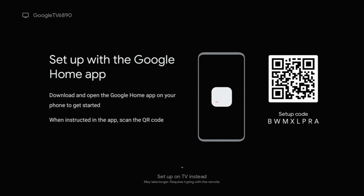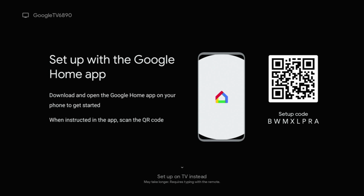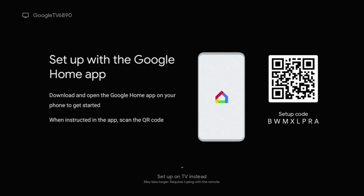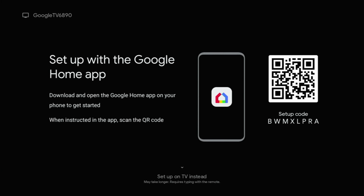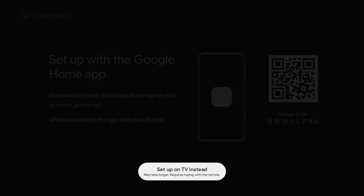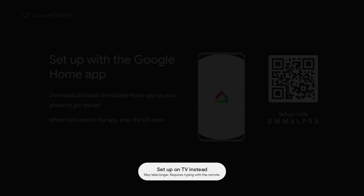This looks like a pretty standard Google TV setup process, although we do have the ability to set this up with the Google Home app on my phone. So we're going to do that. I'm not sure whose fault it is, but this has been going on for several minutes. So we're just going to ignore that and set up on TV instead. Again, could be the phone's fault. I don't really know which one is causing it, but we're going to try that instead.